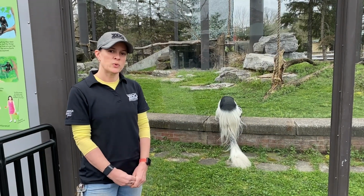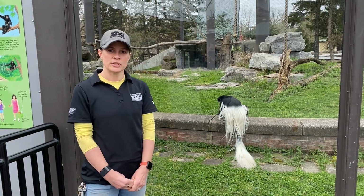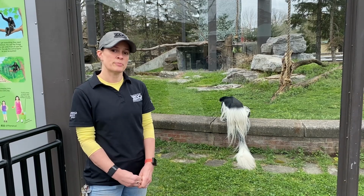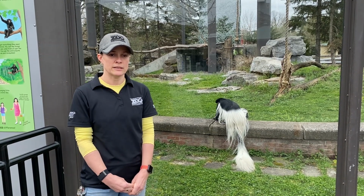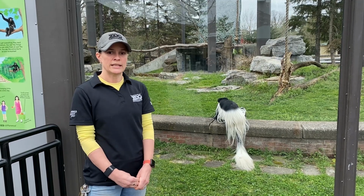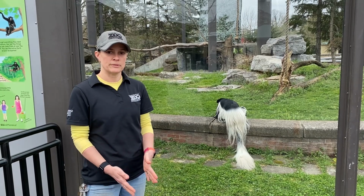So the next question is, what does a typical day look like for our primates here at the zoo? And do we provide them with any enrichment? So with any species in human care, we try to look at what their typical day would look like in their wild habitat. With primates, typically feeding times are early in the morning and late in the afternoon, and they would spend the mid portion of the day either sleeping or resting.